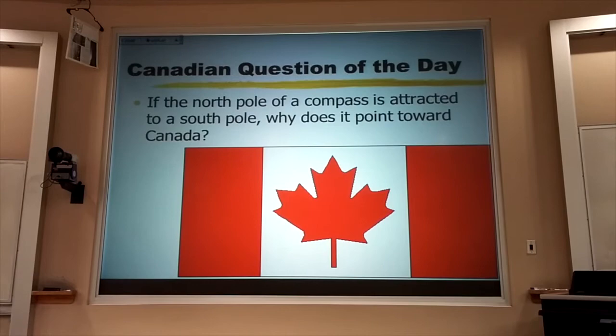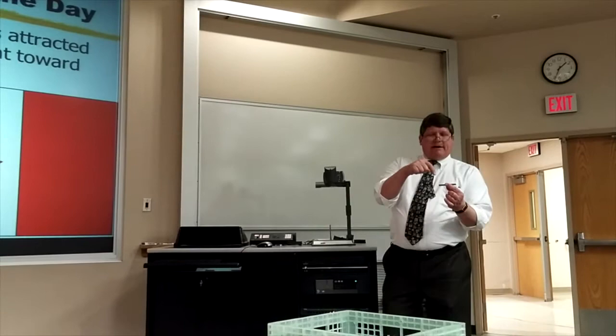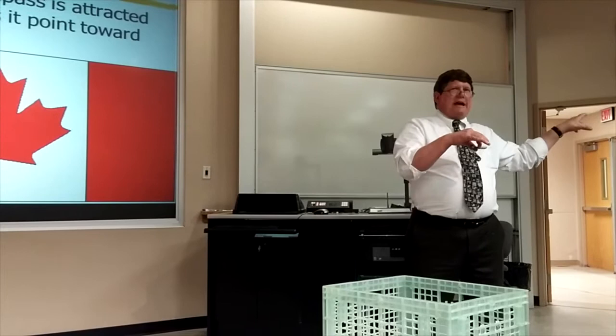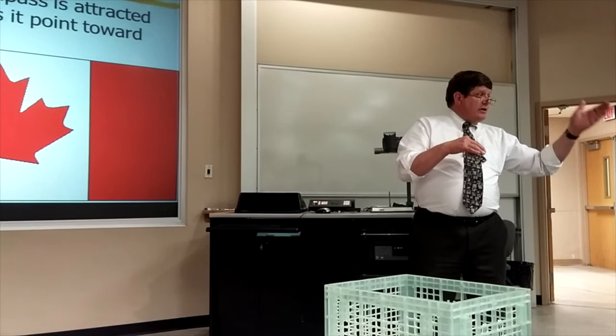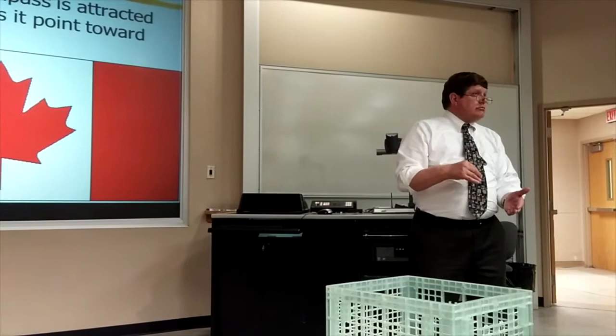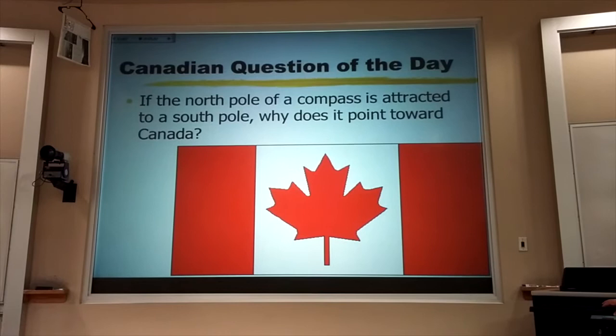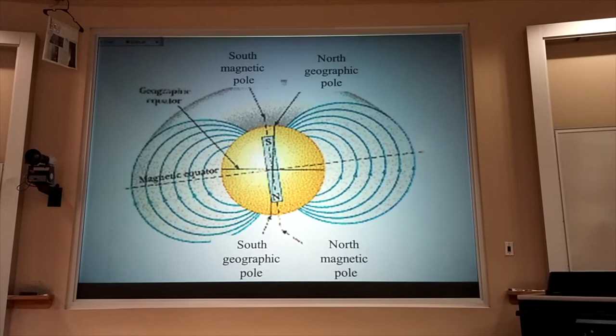In other words, if I were to take a bar magnet that had an N and a S on it, the red part being usually red, and I were to hang it from a string so that it could pivot, the N part is going to point towards Canada. Okay? But you're right, the problem is calling these things north and south. We should have called them red and blue, or A and B. Then there would be no confusion. But because we called the north-seeking pole the north pole, what we have in Canada must be a south pole, because the north-seeking pole is attracted to it.